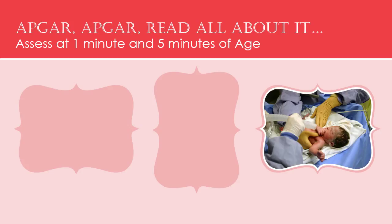Apgar, Apgar, read all about it. So you want to assess at least at 1 minute and 5 minutes of age. The Apgar score permits a rapid assessment of the newborn's transition to extrauterine life based on 5 signs that indicate the physiologic state of the neonate. These 5 signs are the heart rate, which is based on auscultation with a stethoscope or palpation of the umbilical cord.